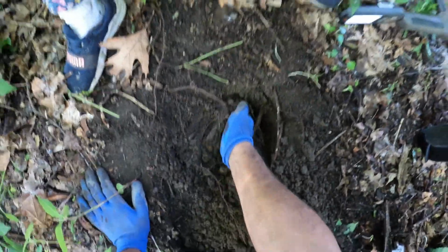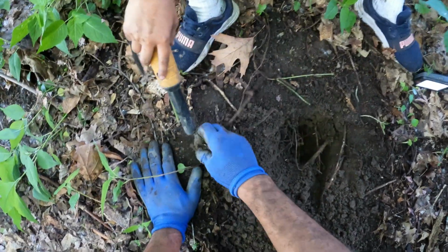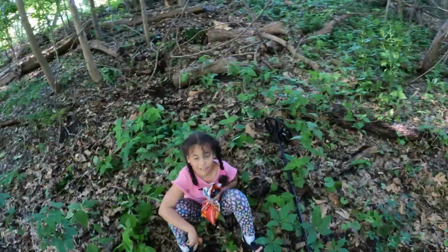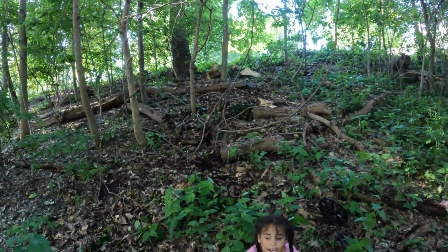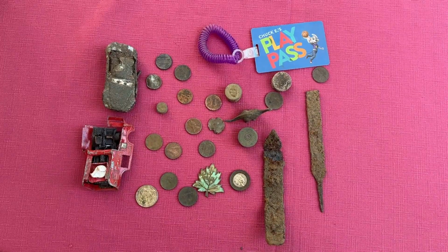It's a 23, he said. 22. Let's see. Yeah. 23 or 22. I heard it. What is that? Another one. Oh my God. We found two. We found like 100 of those already. We found so many cans.